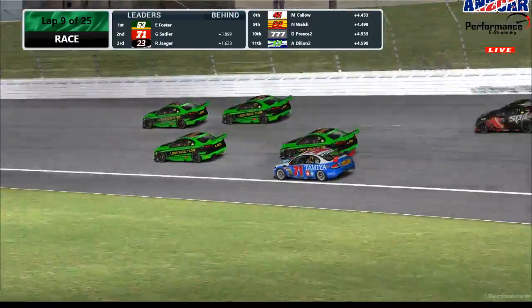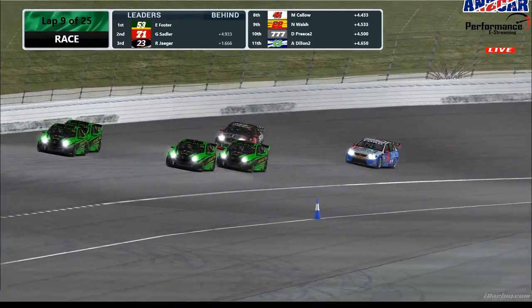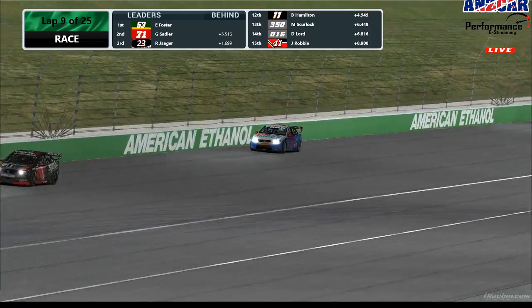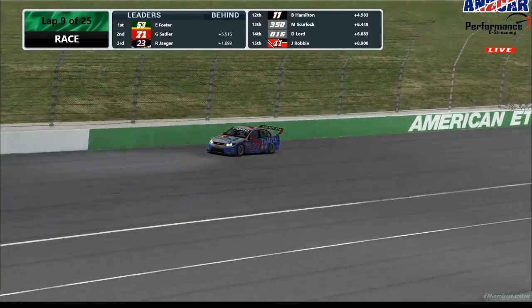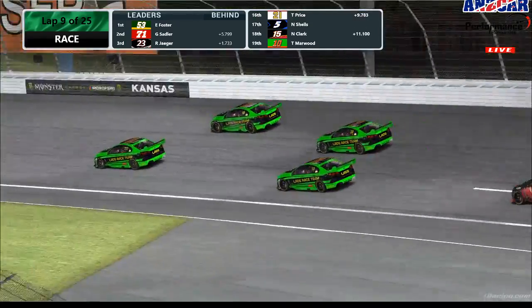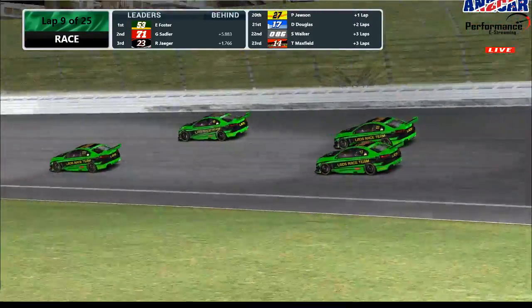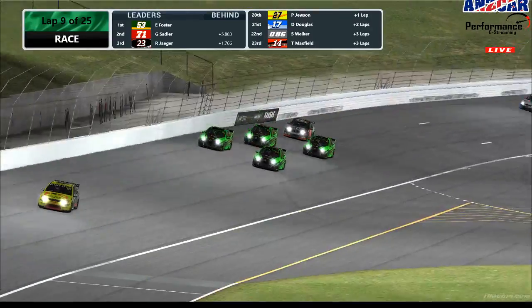Oh, and he's popped out right in front of that big pack of, looks like, are they Lads Racing cars? Yeah, that was that big pack I was just talking about. Gav just got very loose coming out of turn 4 there on the high side. Yep, they're all team cars. That's Lads Racing, I think.